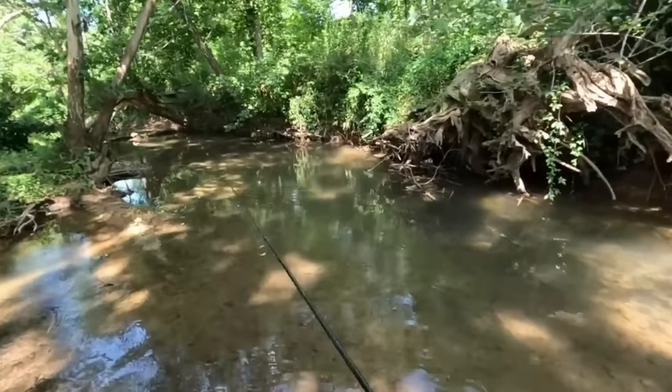Another largemouth. Next cast, littler one. Oh, he spit up something. He's been eating good. These fish have a lot of food in here. Little trout slayer is catching everything. Of course, there's no trout in this stream. It's too warm.